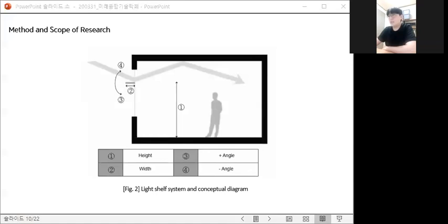Light shelf system and conceptual diagram. As shown in figure 2, the light shelf is a natural daylighting system that introduces external natural light deep into the room by reflecting light on the reflector and the surface of the ceiling. It is a natural and architectural light control system that saves lighting energy and improves the quality of the visual environment. Light shelves also prevent excessive light from entering the room through the window to create a uniform indoor light environment.